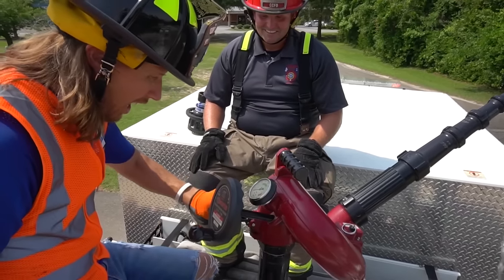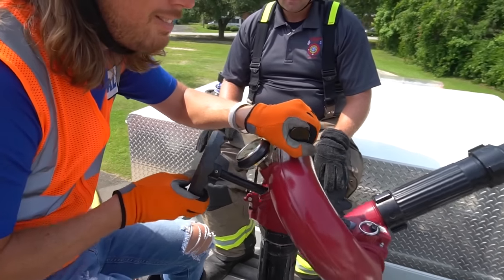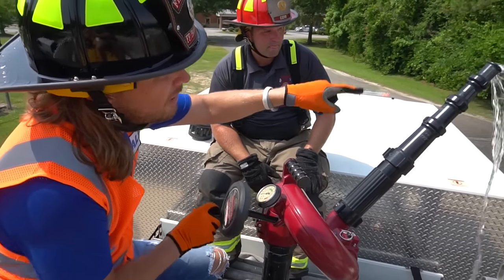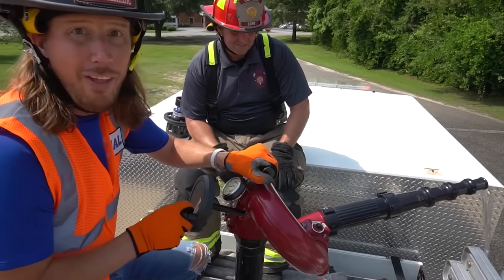So we've got a lock right here. Lift it up. And that's what allows it to move to the left and to the right. And we've got the spin knob here. It allows it to go up and allows it to go down. Oh, we go pretty far down there. Check that out. Oh, that's awesome.